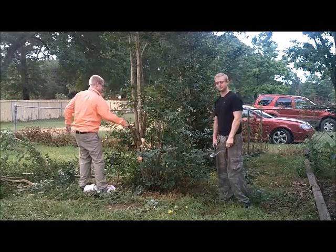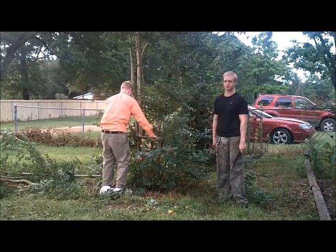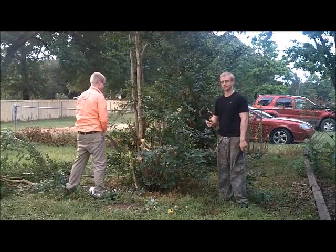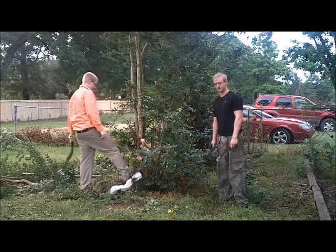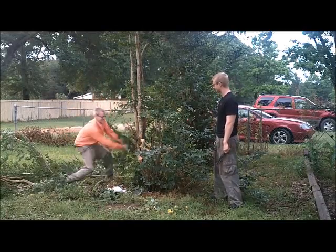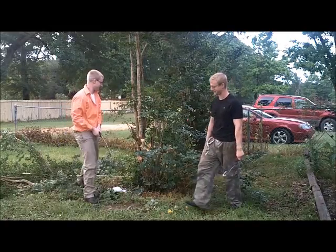Now, the only downside to this Kukri is it could have a micarta handle and it could have a bow drill divot. But it also could have a protective coating around the blade. And you know, with all the other blades on the market, it truly is the best choice. Wow, just decapitated that plant. I'm going to get on this side now.